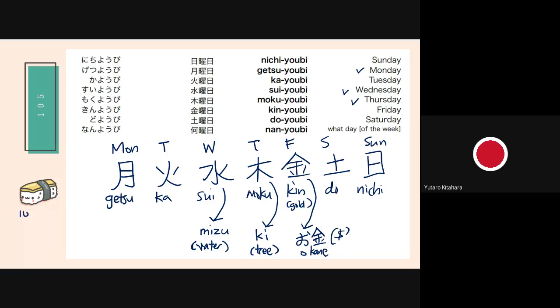Your N5 kanji has 103, right? The first 10 is 1 to 10, followed by all this. I assume you know how to recognize all this. Hyaku, sen, and man, that's 13 already. Plus these 7, it's 20. The first 20 of the first 100 are what you actually need to know. These are N5 also.